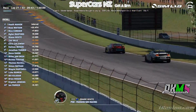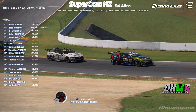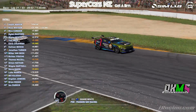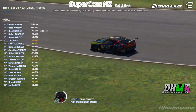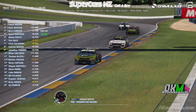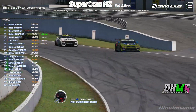Shane White will be stoked back up to top 5 after having a couple of mares there, going off track and losing a couple of positions. Yeah, well, that reset for him, bit of fuel, and he's come out firing again. 1:23.247 was done since the pit stop. So come out with a new attitude, I guess.